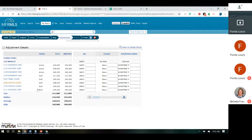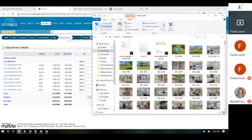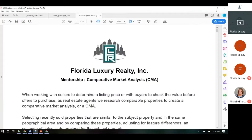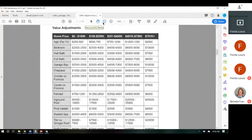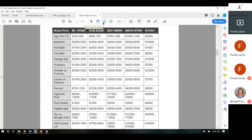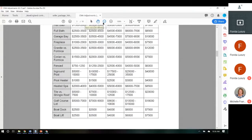Now in here, I could make adjustments, and I'm going to show you guys the form. Actually, I've got it in my downloads. I'm going to email this form to everybody when we're done. But in this form, you have value adjustments. So you can make adjustments for year, for bedrooms, if it has a half bathroom, a full bathroom, a garage bay, for fireplace, granite versus formica, corian versus formica, if the property is fenced in, an in-ground pool, if the pool is heated, if it has a spa, the difference between a tile and a shingle roof, if it's a golf course lot, if it has a boat dock or a boat lift.